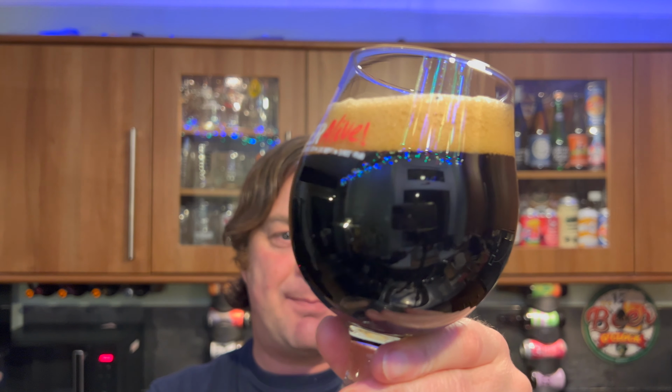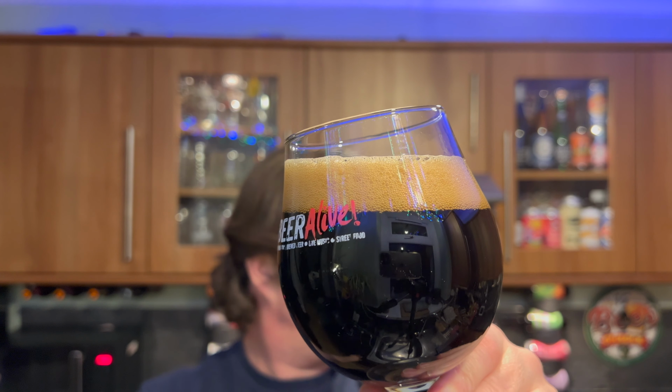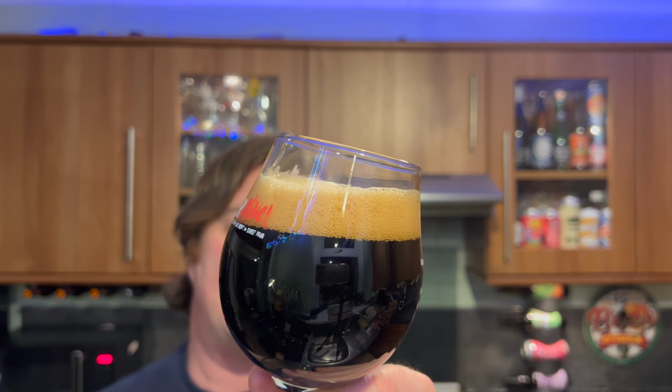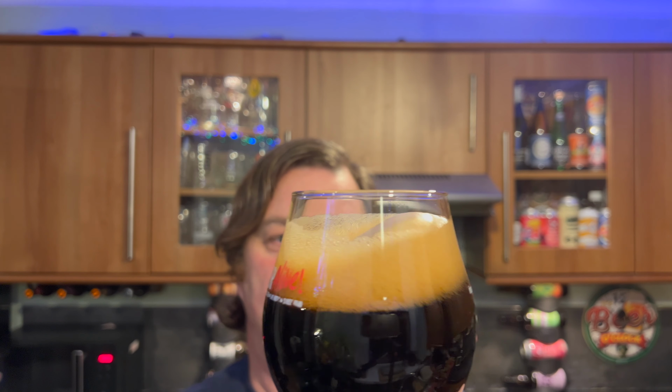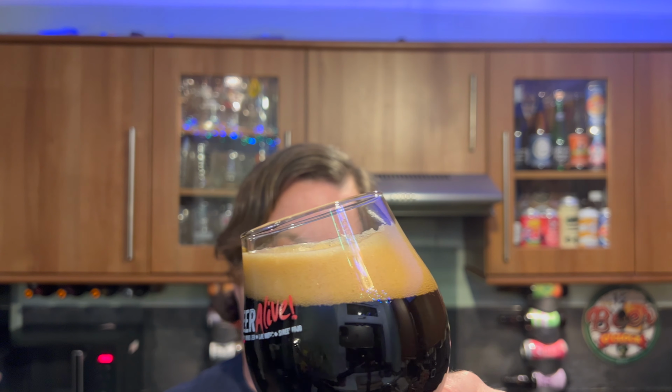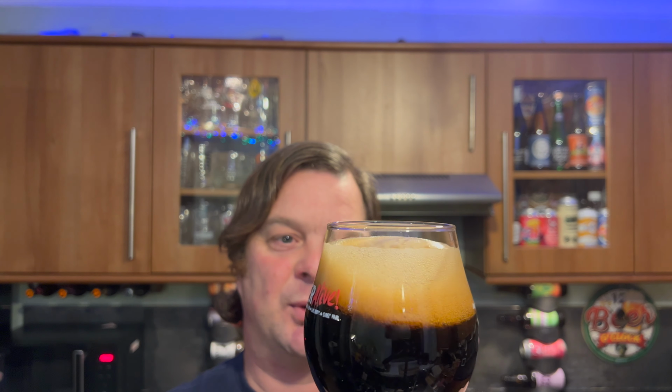Look at this though, two-finger tan coloured head, jet black beer in the glass. Looks tremendous. No light bleeding through there whatsoever. If I roll the beer around in the glass, you can see that carbonation chasing the head up the glass. Let's get the all-important aroma.